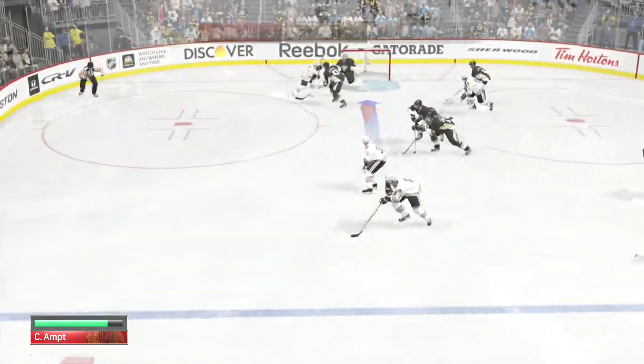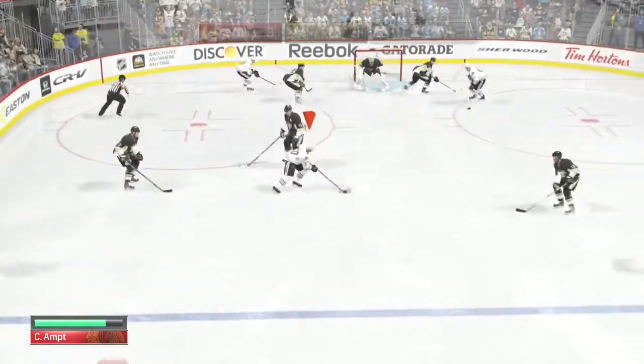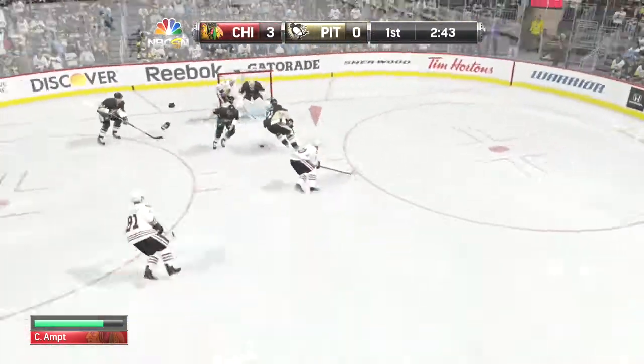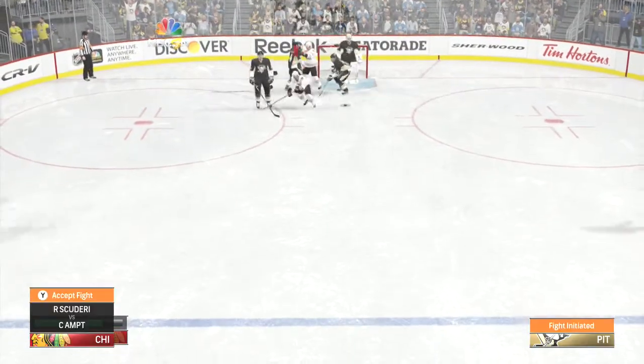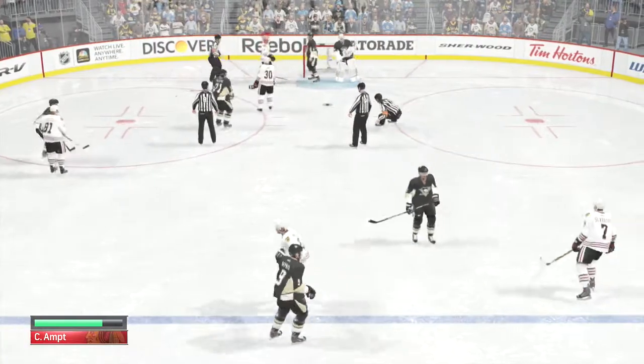Chicago's got it again. Magnificent save. These saves are all about positioning. He won't avoid something for doing that. What a move. Scuderi's annoyed. Might be something here. He's had this look in his eyes all night long.